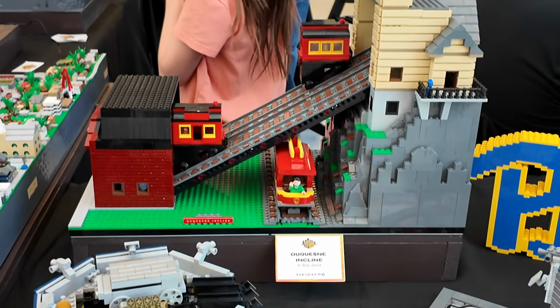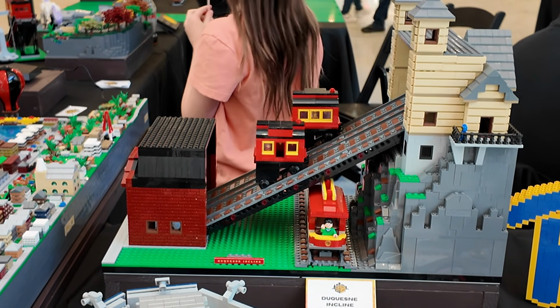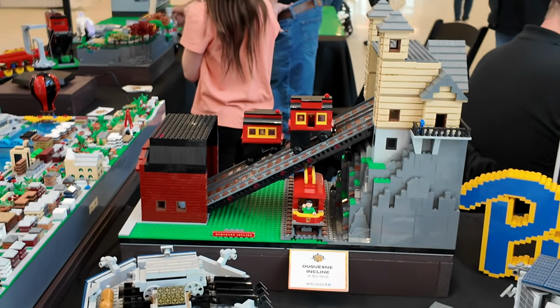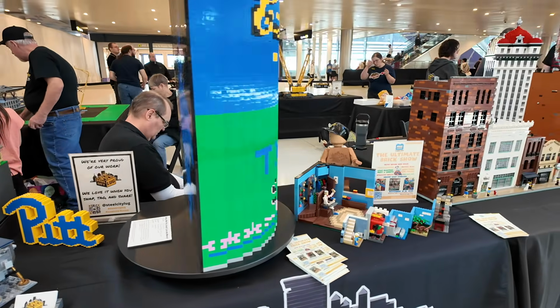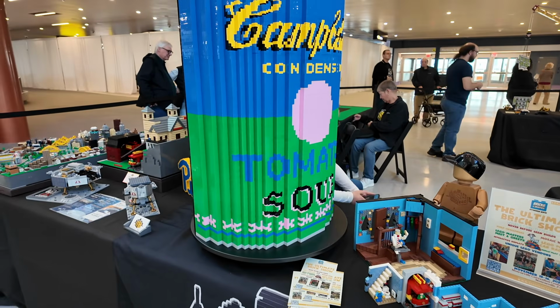Look at that, buddy. It moves. Oh, that is so cool. A working Duquesne incline. They also have an Andy Warhol mosaic, as well as Campbell's condensed tomato soup.